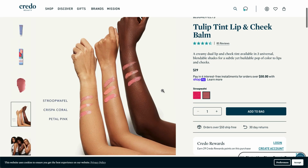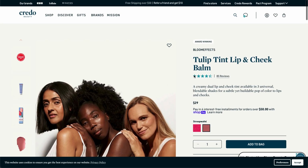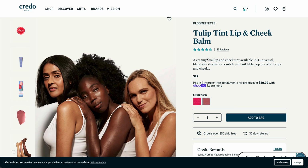Actually, they don't have it for sale on the Credo Beauty website, but they do have the swatches here, so you can see it on 3 different skin tones. Honestly, they all look pretty similar to me, because you're not going to leave it like that on your face. You're going to buff it out a little bit. Anyway, it's a creamy dual lip and cheek tint available in 3 universal blendable shades for your subtle yet buildable pop of color to lips and cheeks, $29 value.